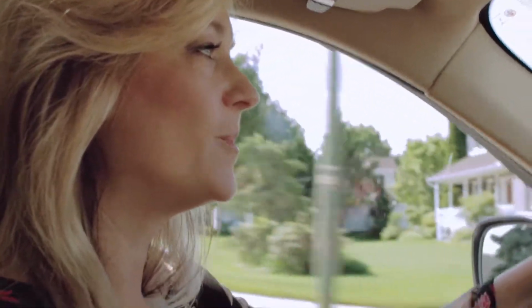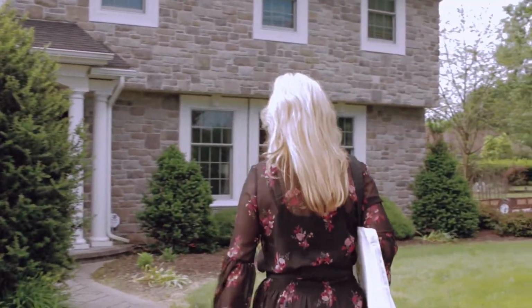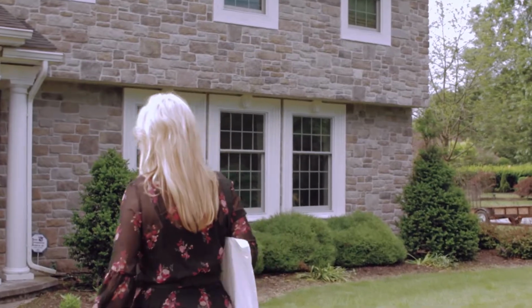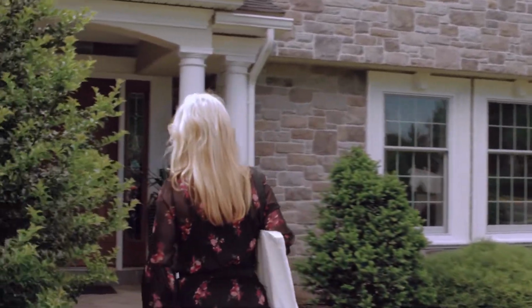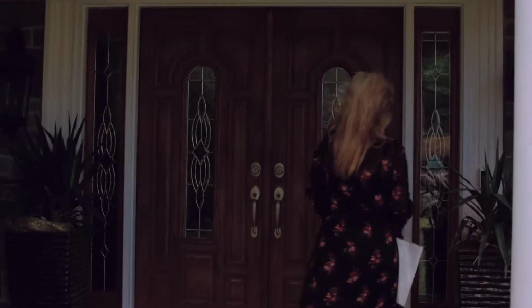There's only so much you can do as far as bringing a modern touch into a traditional home. So we are working on a compromise. We have a few ideas, and I'm sure that this project will be a very fun one to work on.